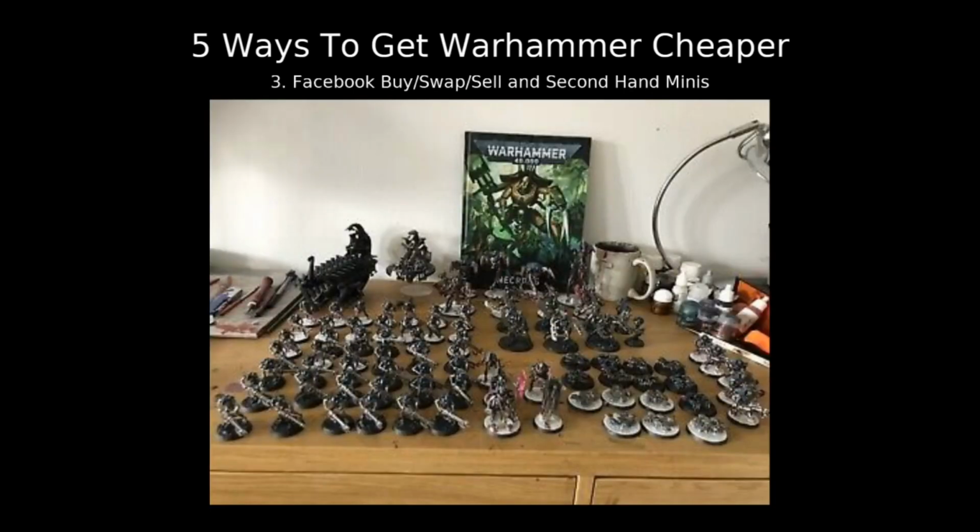Number 3, Facebook buy, swap, sell groups or second-hand minis, wherever they may come from, whether that is from places like eBay or Gumtree, or indeed you're trading or buying off friends. Secondhand minis are a great place to get some nice cheap minis. This is initially great for getting into the hobby. If you're wanting to get an army together on the cheap, secondhand armies can be really great.